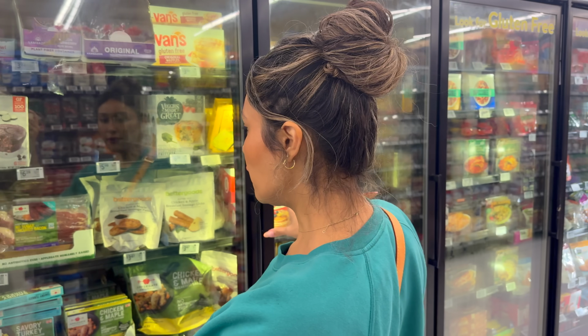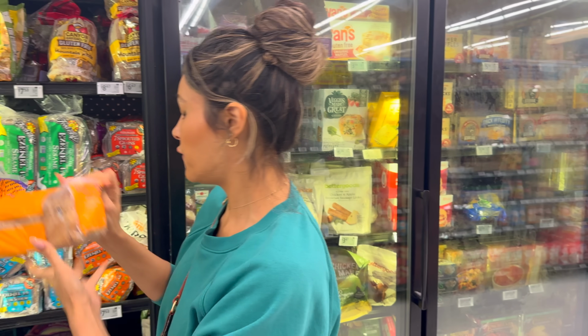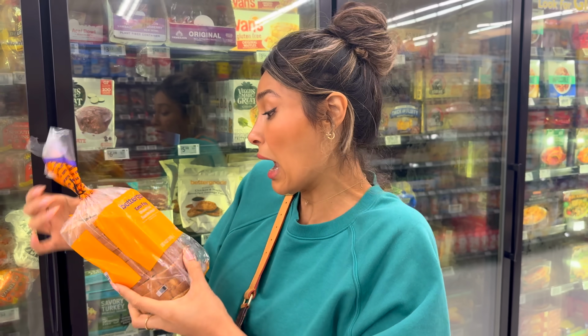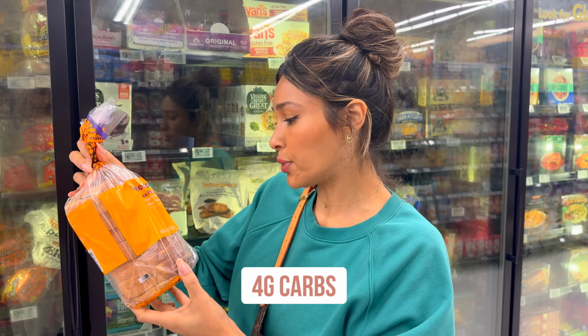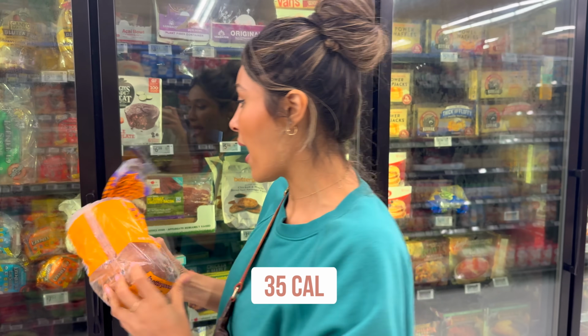All right, so I'm seeing a few breakfast options here in the frozen food aisle. So this is a new brand. I've actually never, Better Goods. I don't know if you guys have heard of them. I haven't. This is the first time I'm seeing them. But this is a keto-friendly bread, 4 net carbs per serving. This is keto-friendly, 35 calories, so not bad.